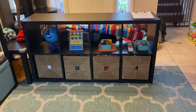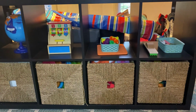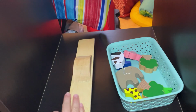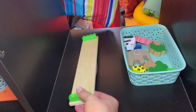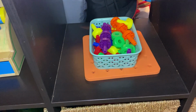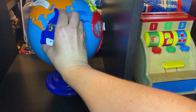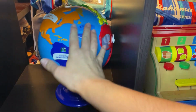So in these cubbies are all the different things that he is going to be able to pull. Right now, these are just what he's playing with in the summer. So over here is just little wooden animal toys, and here's a little balance board. He can either balance it on this side, or he can just put them on flat. And then some pegs, a little cash register that they love to play market or store with, and his own globe, which they put this guy in upside down. There you go. And it twists around and stuff.